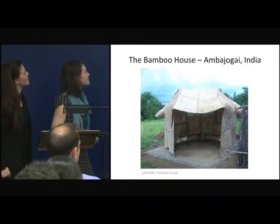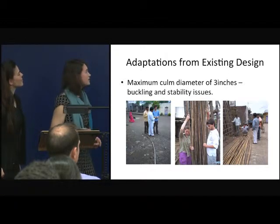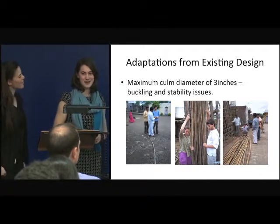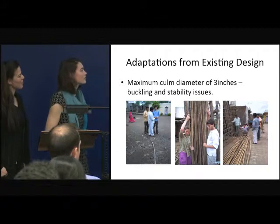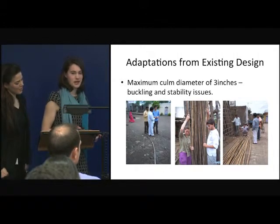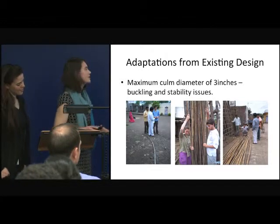So we went out with the instructions that Carmen had sent us, and we encountered an awful lot of difficulties, which the point of me sharing with you now is so that you can see where Carmen went on from that. So they specified a minimum 3-inch diameter culm in order to give the strength to the structure that it needed.